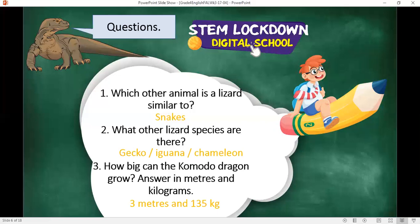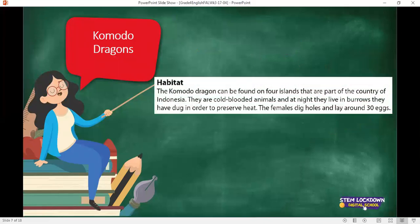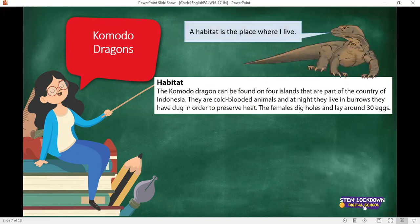All right, let's move on to part 2 of our comprehension. The habitat. So who can tell me what habitat means? So habitat means it is the place where the animal lives. So it's where you'll find them.